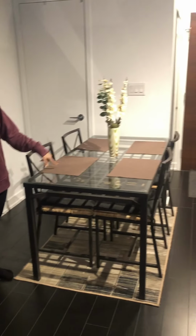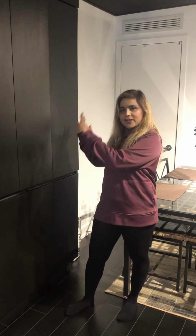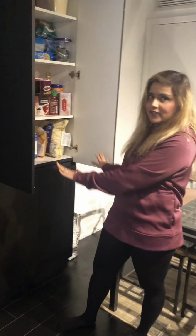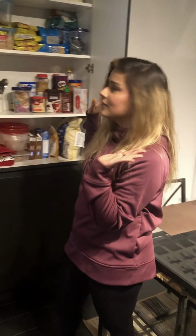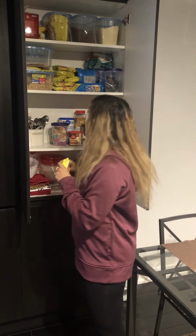Now you can see this is my little cute dining table. This is a four-seated dining table that we have. And again, storage and storage. If you can see, I have stacked a lot of stuff again. This is all my food stuff. You can see my Maggie packets. Yes, you get Maggie here for 33 cents only, so it's not at all expensive.